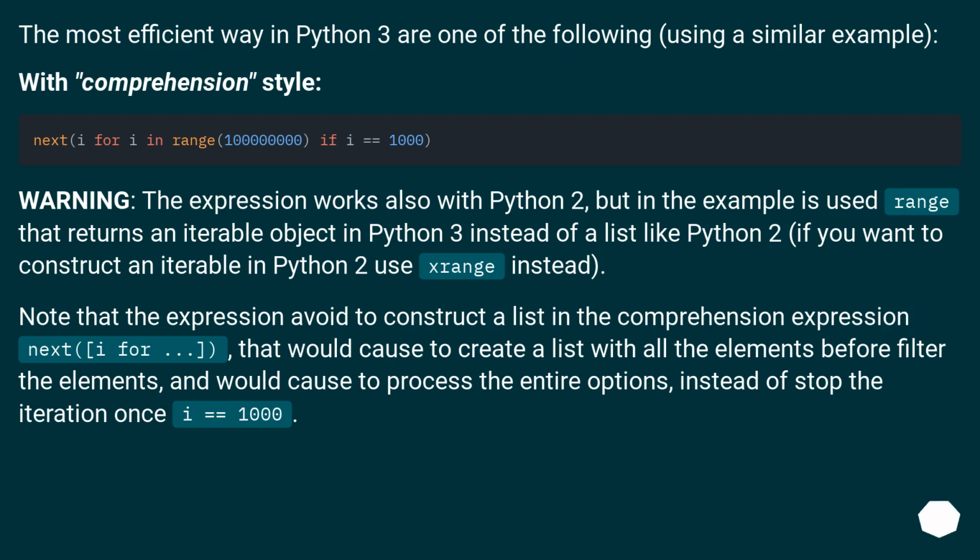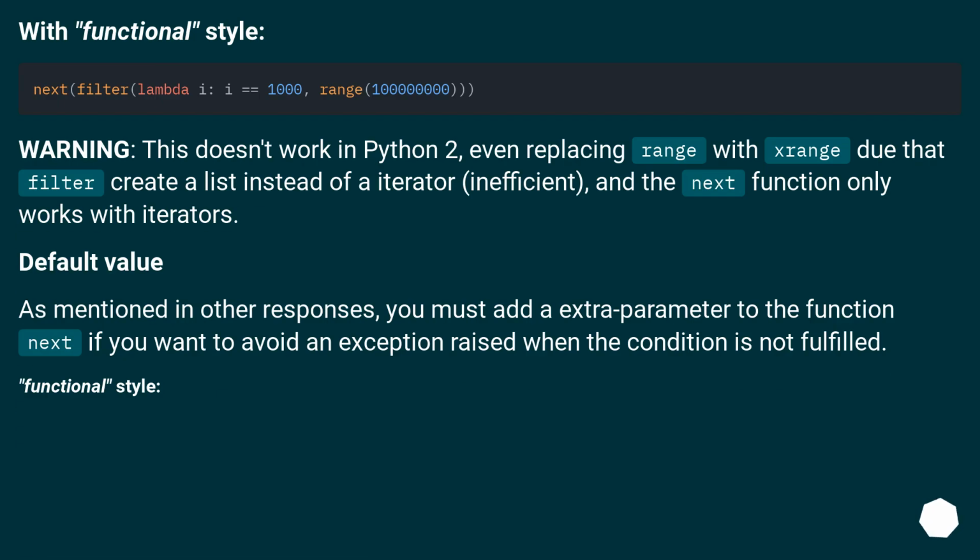Note that the expression avoids constructing a list in the comprehension expression, next(i for ...), which would create a list with all the elements before filtering the elements, and would cause processing of the entire options, instead of stopping the iteration once i equals 1000. With functional style.